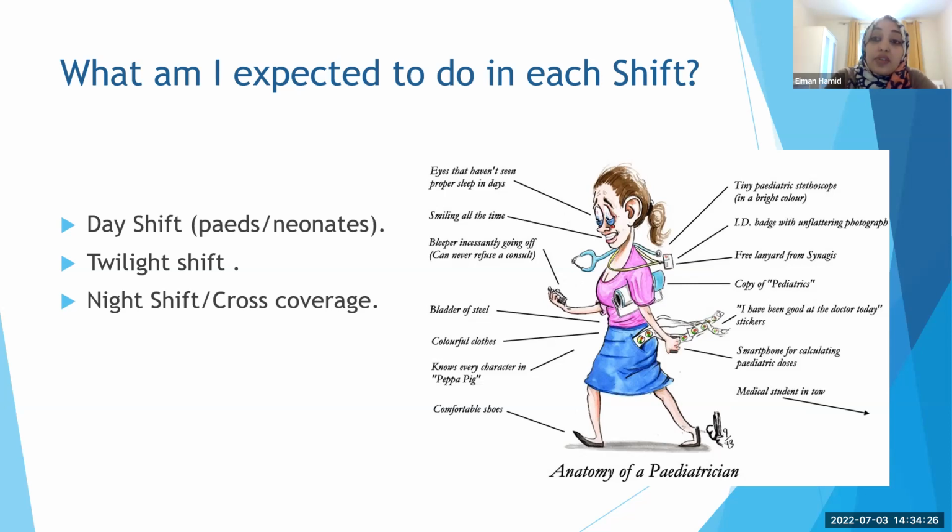You need to be a safe doctor. They don't look for superheroes who manage everything on their own. I think if you do this, then you will be considered a non-safe doctor or someone who can jeopardize patient safety. So don't think that you are expected to do everything on your own. And usually, if you are in doubt, should I call or should I wait till the morning or call now? Call. This is my best advice. If you are in doubt, always call.